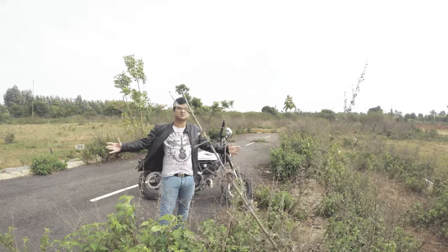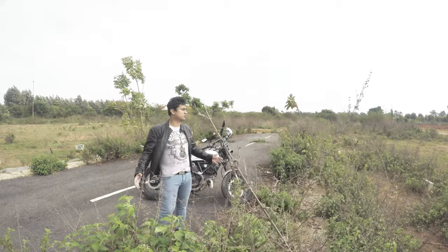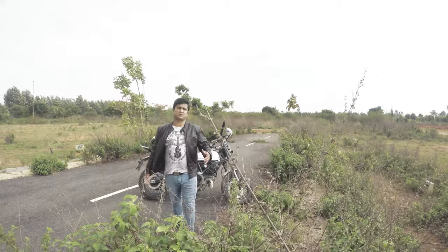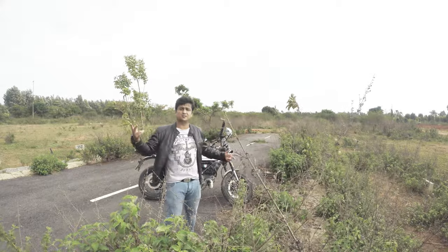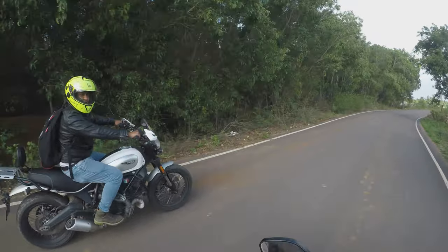My ride experience, it's an amazing bike to have. Fantastic bike. Ride on off roads, on urban roads, city rides, take your girlfriend around to a pub, or take her to the hills. This is a magical bike. Well, it's a fantastic bike.